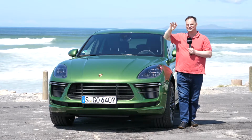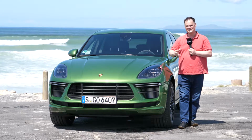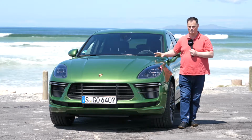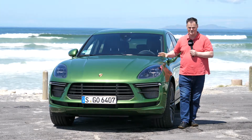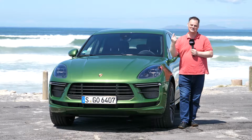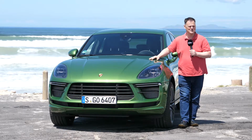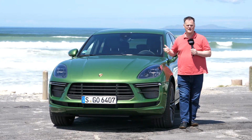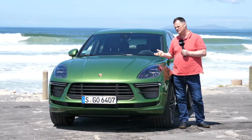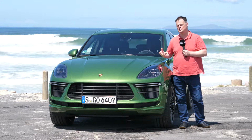Well, this is the top version of the Macan, so clearly that's not going to come to you cheaply. The entry price for this model is just shy of 92,000 euro. But when you start adding those options, obviously the price goes up. So is it worth it? Well, a lot of people who already own the extremely popular Macan are asking themselves, should I get this upgrade or should I wait for the fully new model?